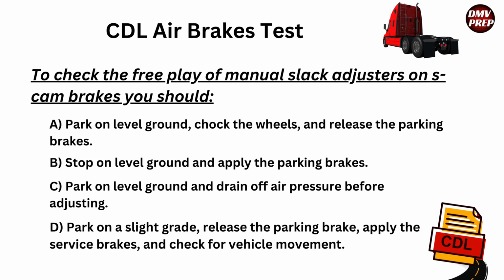To check the free play of manual slack adjusters on S-cam brakes, you should: A. Park on level ground, chock the wheels, and release the parking brakes. B. Stop on level ground and apply the parking brakes. C. Park on level ground and drain off air pressure before adjusting. D. Park on a slight grade, release the parking brake, apply the service brakes, and check for vehicle movement.